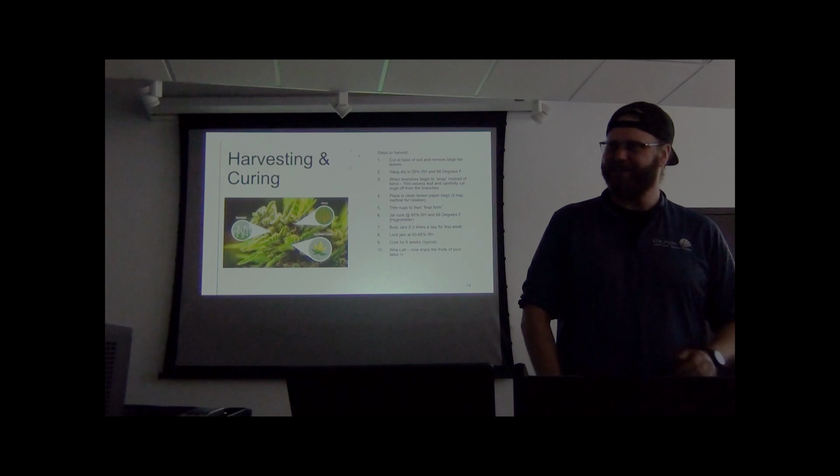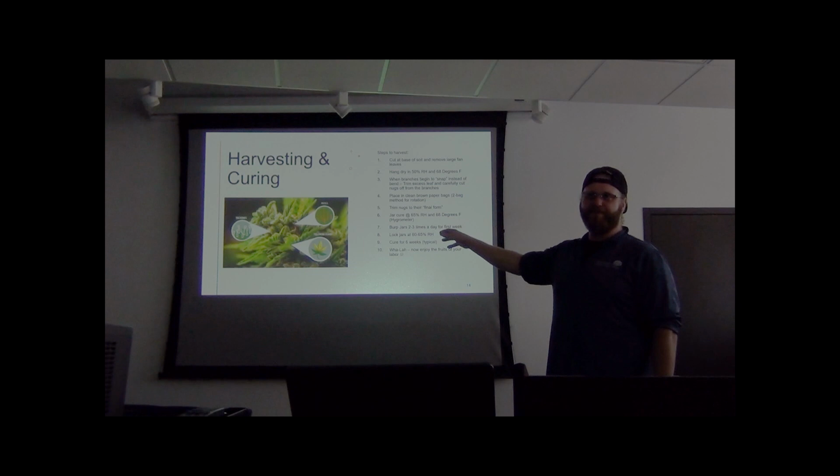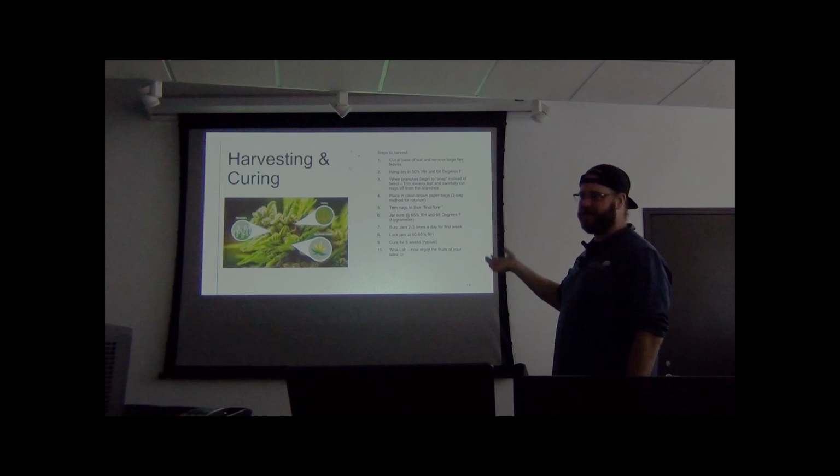So, essentially, steps to harvesting. Cut at the base of the soil after you've identified readiness. A lot of people will go after the pistils too, once the pistils have turned from white to amber. I generally just like to go after the trichomes, because there are certain strains where the pistils will stay a certain color.